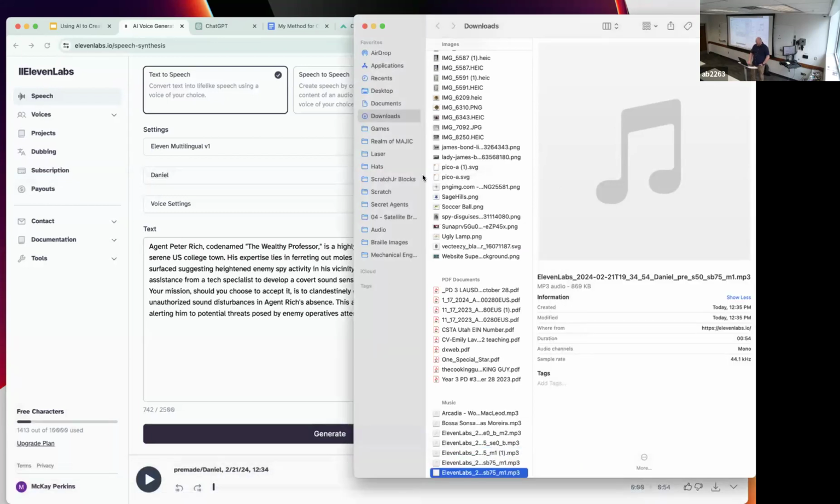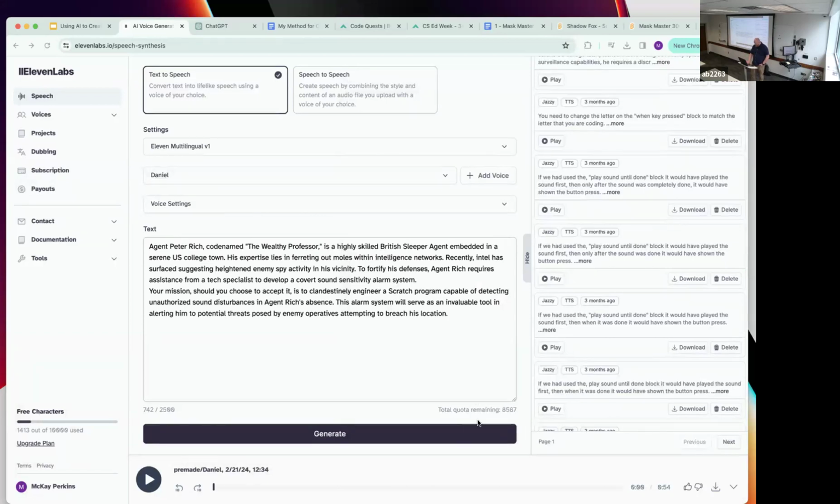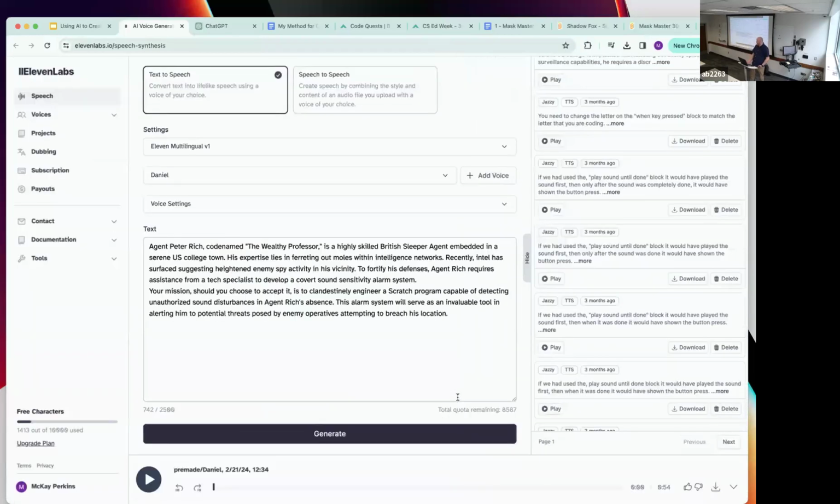And so I have to move all my windows around, and you can see right here, this is the free version. I have 10,000 characters normally. My quota remaining is 8,587. So for these little debriefs, I had plenty, and it resets each month. And so it was fine for me. I actually had 4 accounts, work, personal, actually 2 personal, but there was no problem with the debriefs.